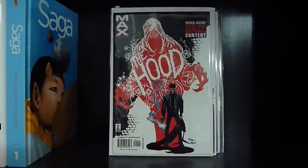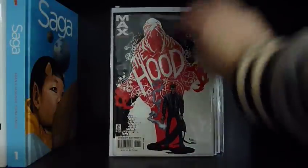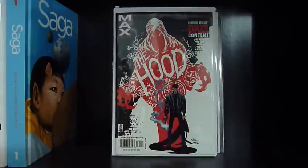There's another eBay purchase. I finally got myself a Hood. I actually bought the first miniseries, the Hood 1 to 6. This is a Brian K. Vaughan created character. He was the New Avengers main villain. This is definitely a book you want to look for. There's another series, a Dark Reign series, also great.